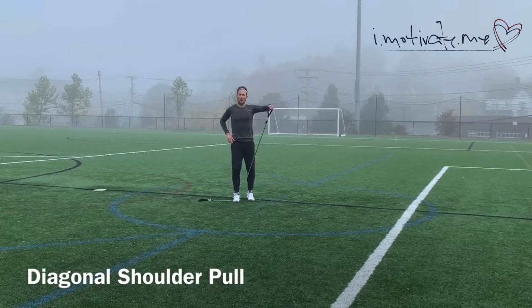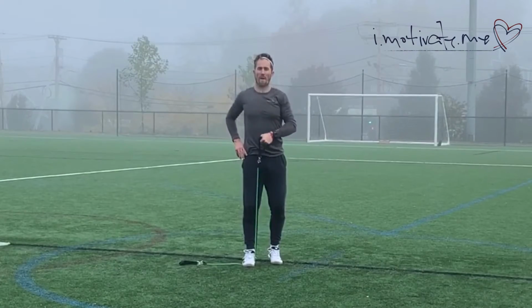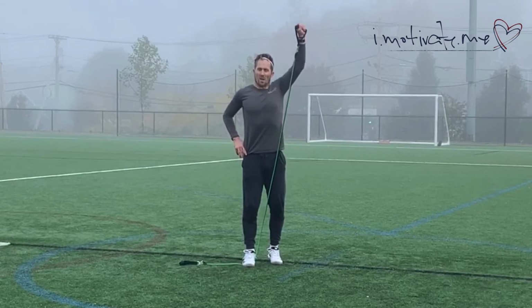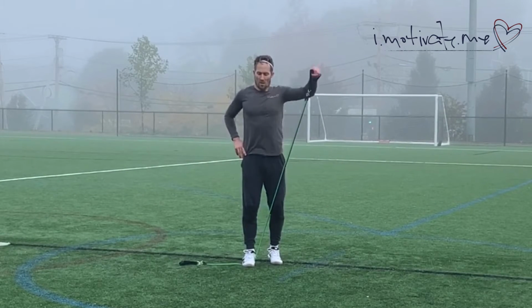So I also wanted to incorporate resistance bands. I did basic resistance band, tube band shoulder manipulations. All right, so shoulder, hips, and our core. Those were my targets for yesterday.